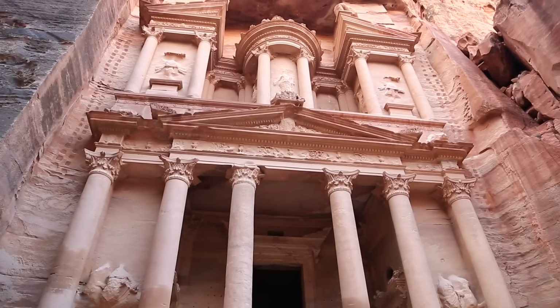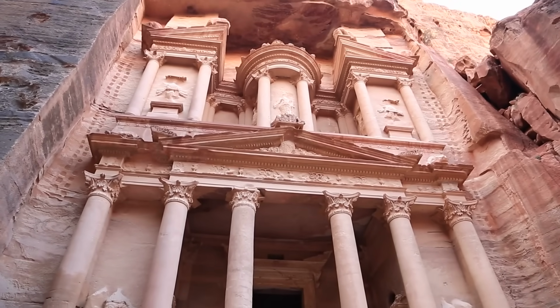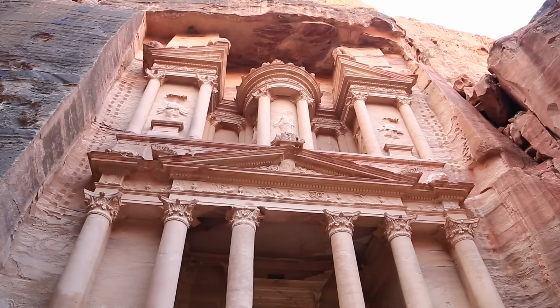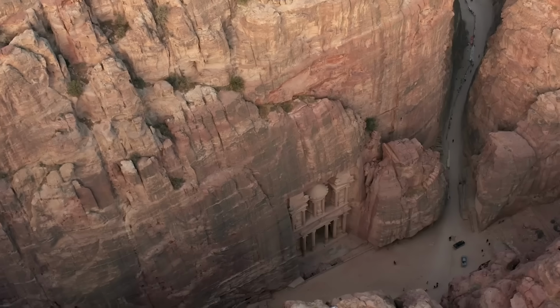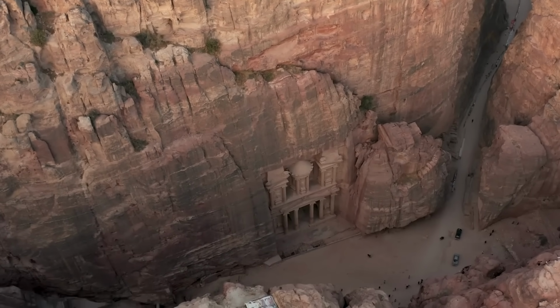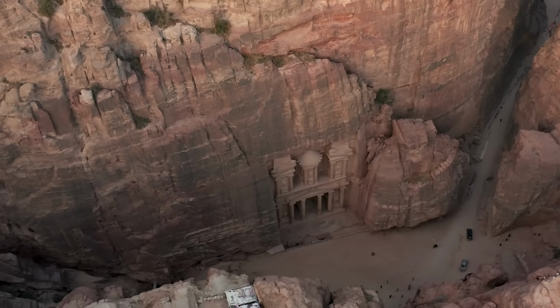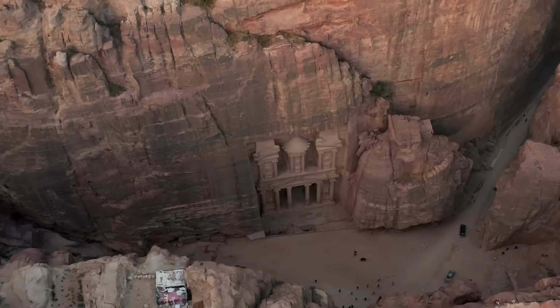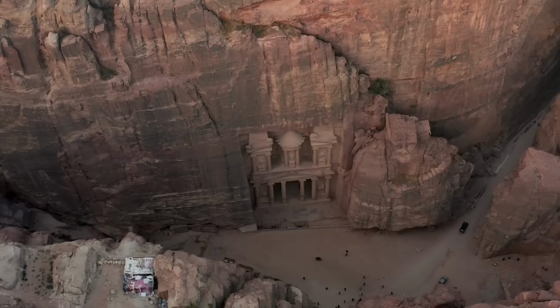Petra, an ancient city nestled in the deserts of modern-day Jordan, is one of the most breathtaking archaeological sites in the world, renowned for its unique architecture carved directly into vibrant pink sandstone cliffs. Flourishing from the 1st century before Christ to the 1st century AD, Petra was the capital of the Nabateans, an ancient Arab people who controlled lucrative trade routes linking the east with the west.